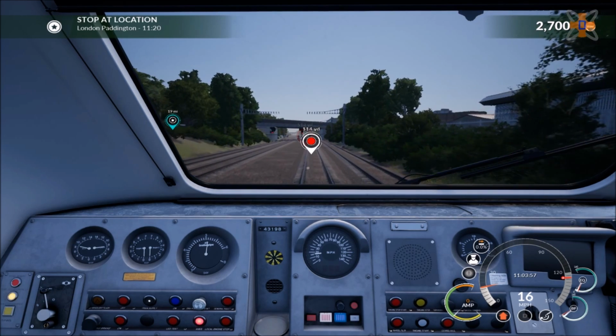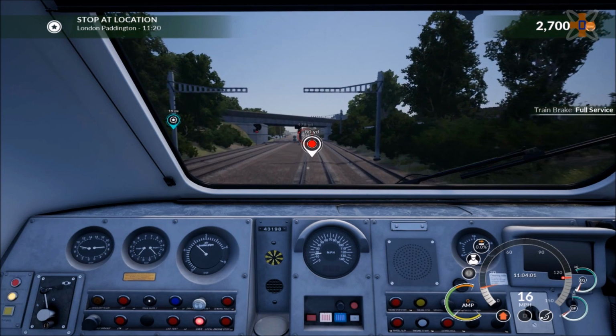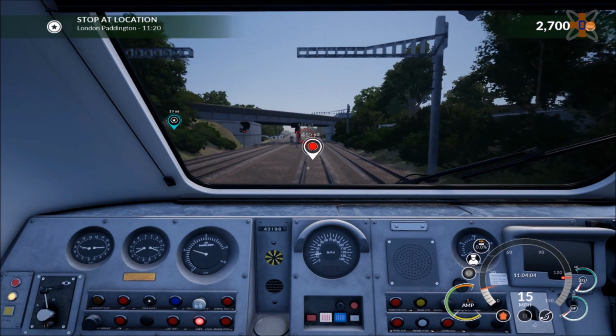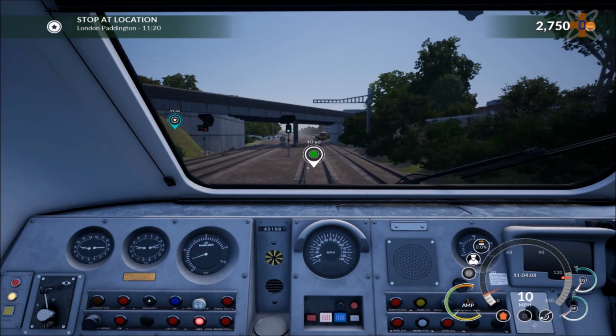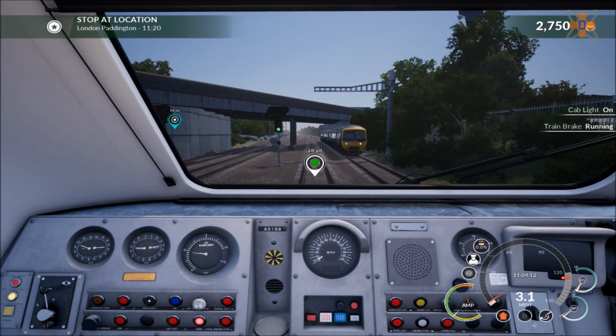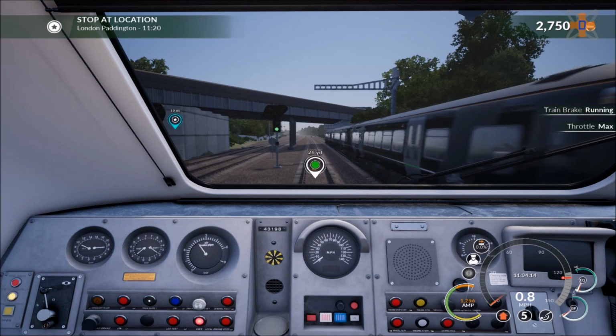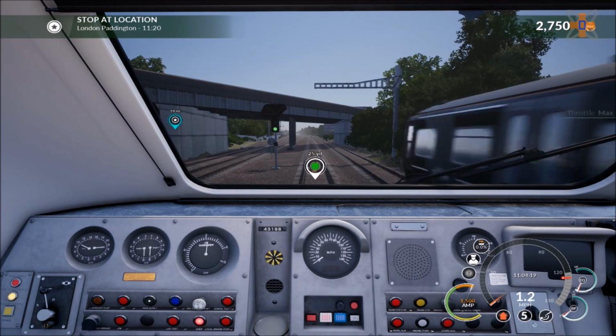Right, there's a signal. Full service brakes, slowly bring it to a halt. Stop early as opposed to on the signal. It's going to be close. Okay, it's now green. Oh yeah, cab lights, so L is light. I think he may have been training on my track. If there was a point here, then that would explain it.